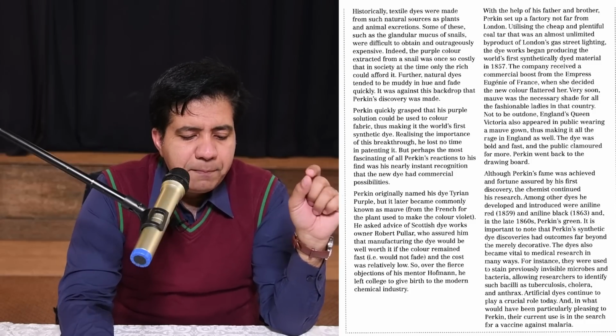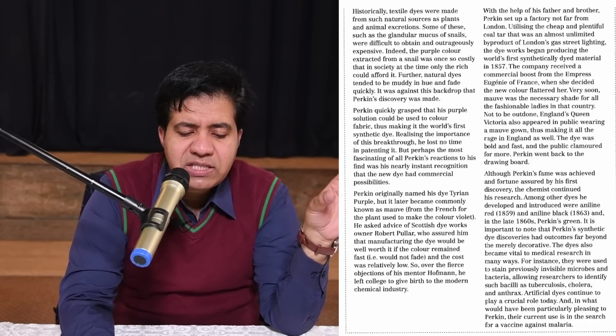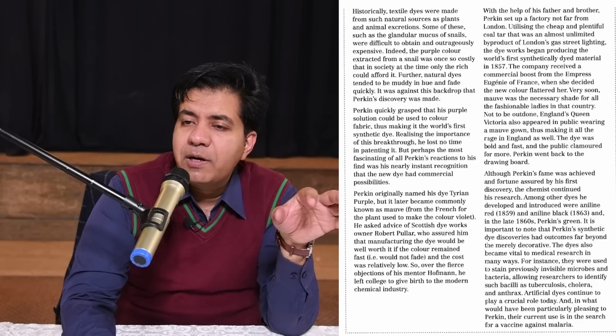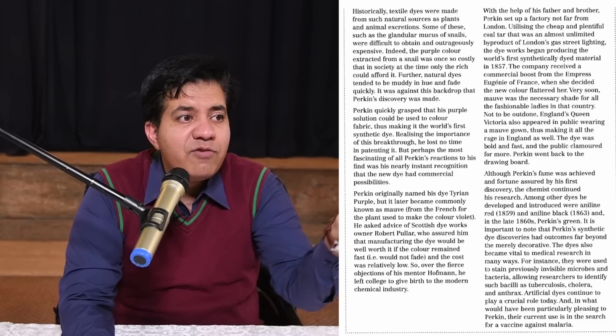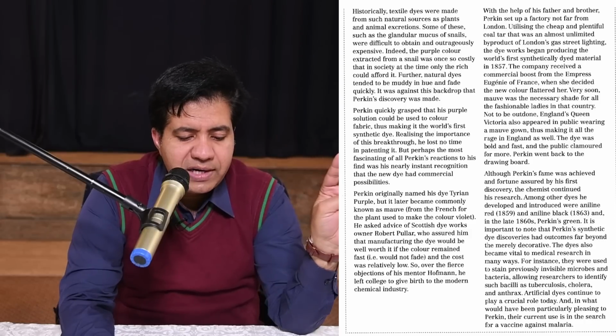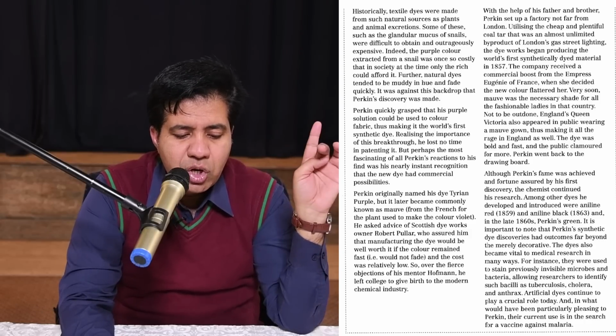Next paragraph. Perkins originally named his dye Tyrian purple. Named his dye Tyrian purple. So if they ask you any question, what was the name of the dye Perkins invented? You will immediately come to this paragraph. And also underline French, Robert Pullar, and then at the end, third last line, Hofmann. You should underline that as well.